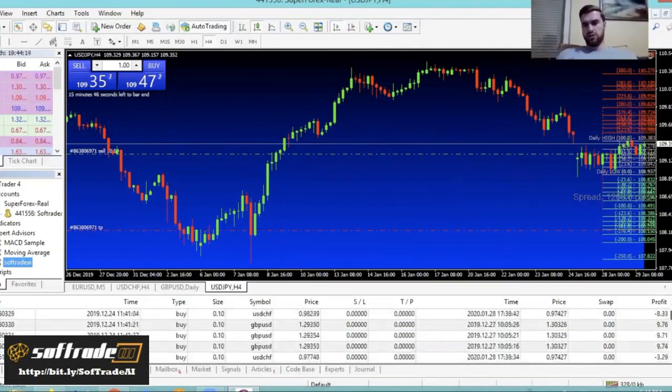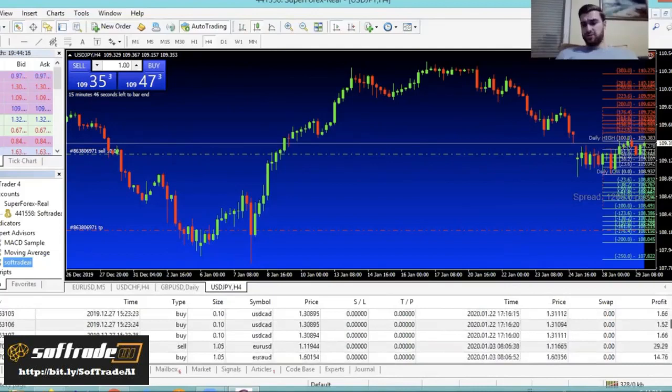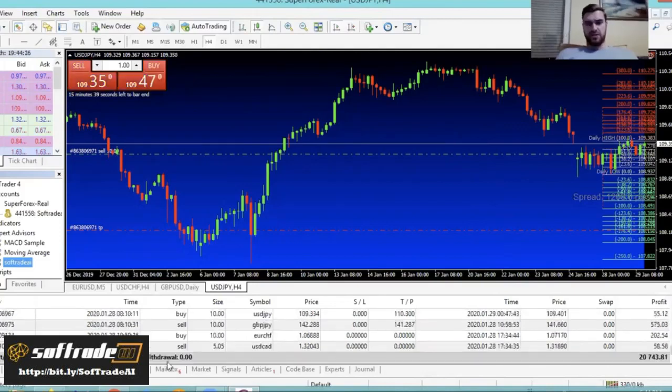You see all the trades that the software did. Most of them are automatic. As we scroll down, you can see everything. Just by the end, you see the profits and the initial deposits, just simple like that. Most of the time, our software is in this mode. It's trading automatically. Everything is automated.